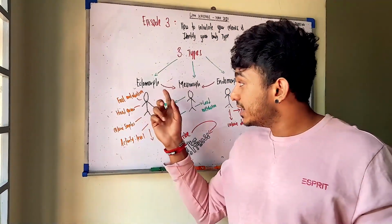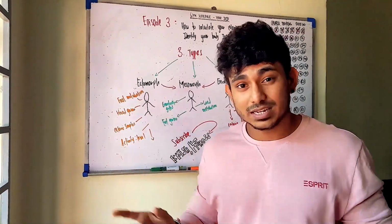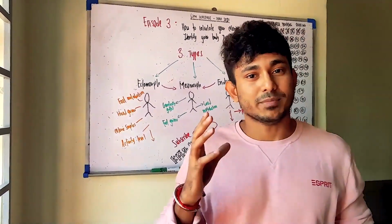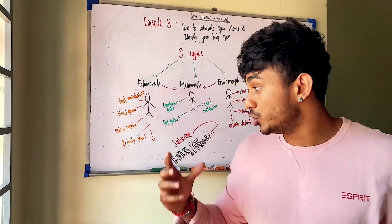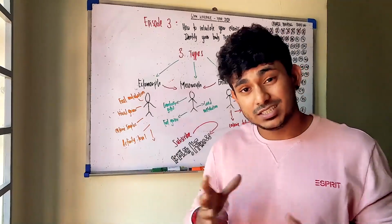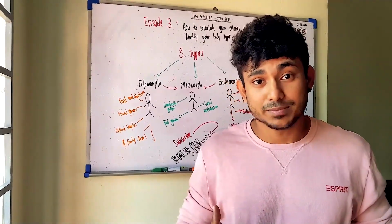And having an ectomorph body type, you need to be in a calorie surplus. But your calories should come mostly from healthy food. You shouldn't eat junk foods and then expect to grow. If you're going to eat junk while in a calorie surplus, you're going to put on more body fat instead of muscle mass.